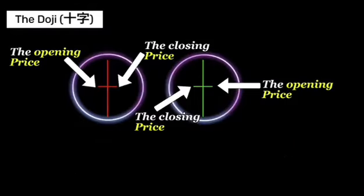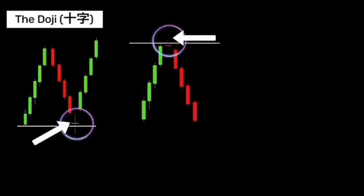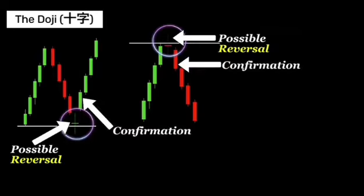This pause can mean two different things depending on where it appears. When a doji forms after a strong bullish or bearish trend, it often signals a possible reversal. It tells you that the side that had control is now losing strength, and the other side might be preparing to take over. In that moment, Homa would not rush. He would wait for the next candle to confirm whether the market was truly reversing or just hesitating.